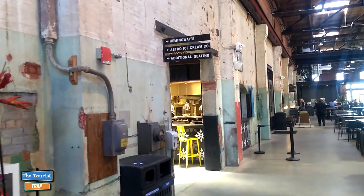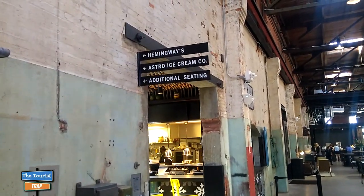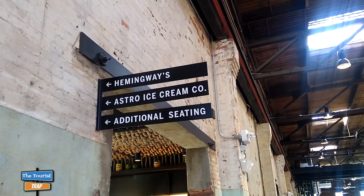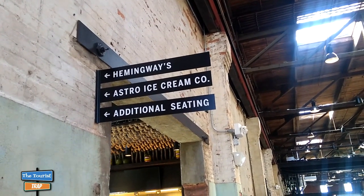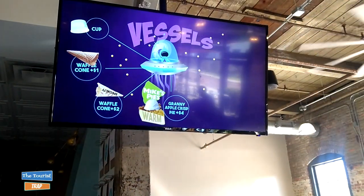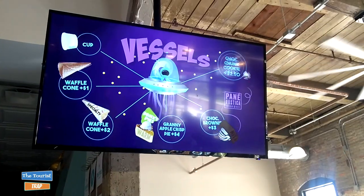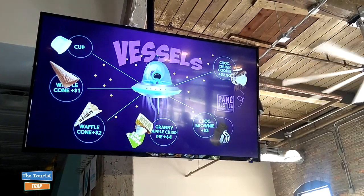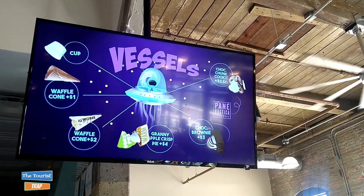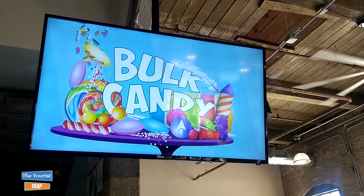I'm just roaming around here. It's like a big warehouse, and it did used to house the electric cable cars here in Tampa. And there's a place here called Hemingway's, which is a restaurant, and Astro Ice Cream. Wonder if George Jetson is involved with that. The Astro Ice Cream Company is not open, but they have a little video playing here. It says vessels, a cup, waffle cone, granny apple crisp pie. This stuff is sounding pretty tasty. And they also have bulk candy, it says.